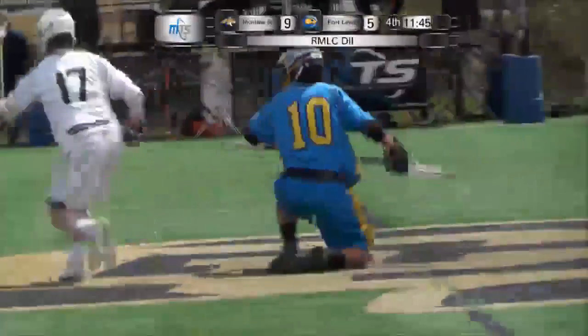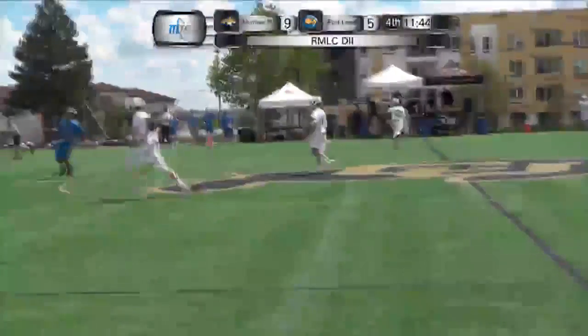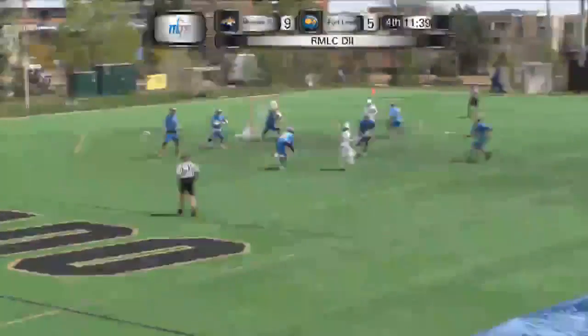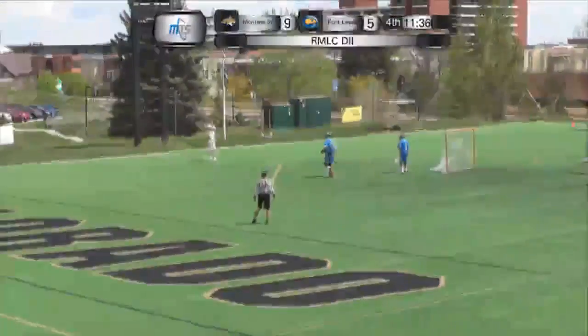9-5 our score. We've got a hold on Fort Lewis on the faceoff. So Pugh was set for Montana State. He's going to feed Rizzola. Rizzola's going to come to the middle of the field, take the shot. It goes wide to the near side. Brown's there for the backup.